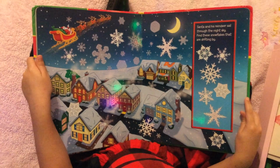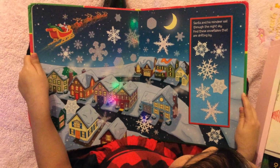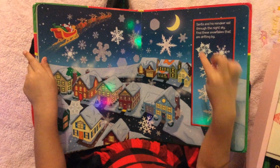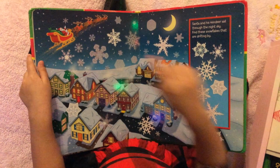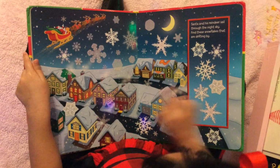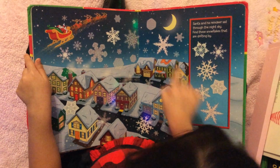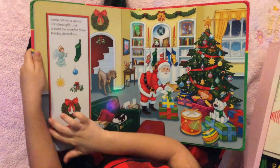Snowflakes! Santa and his reindeer sail through the night sky. Find these snowflakes that are drifting by. Here's Santa. This snowflake is here. This one here. This one over here. This one is here. This one is over here. And finally, this one is over here.